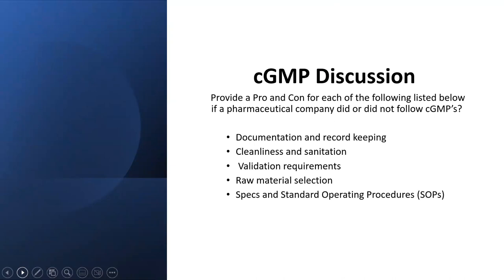So, cGMP discussion. I need for you to provide a pro and a con for each of the following listed below if a pharmaceutical company did or did not follow the cGMPs. What would happen is basically, if you follow this and/or if you do not follow, what could be the outcome of the do's and the don'ts, if you will. Also, I need for you to do this discussion and upload it to your Blackboard.